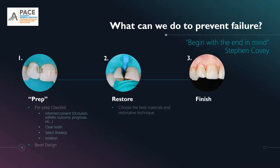The restorative phase is really where we're going to focus more of our attention today, choosing the best materials and restorative technique. And I'm not necessarily talking about materials as in what bond you're using or what composite you're using. I'm talking about the matrix system too, because that's going to play a big role in what you're able to accomplish and the end result. That's going to play a big role in your marginal seal.